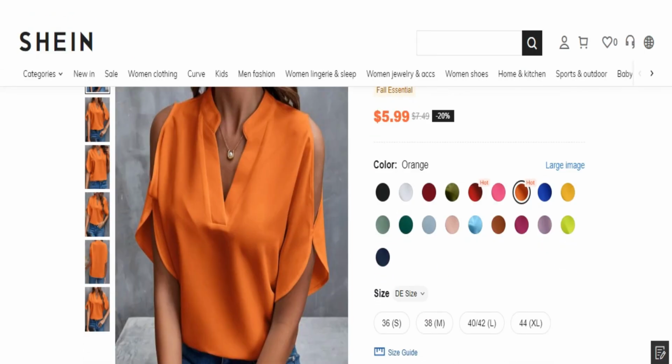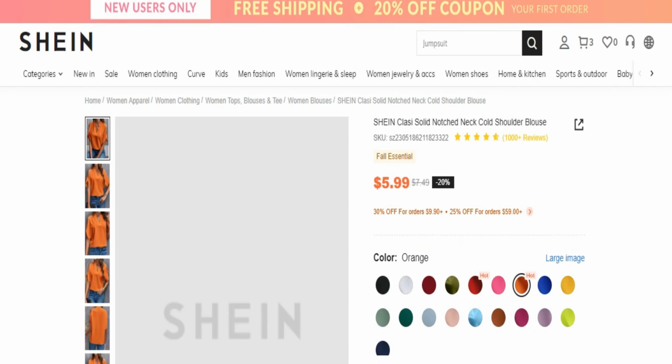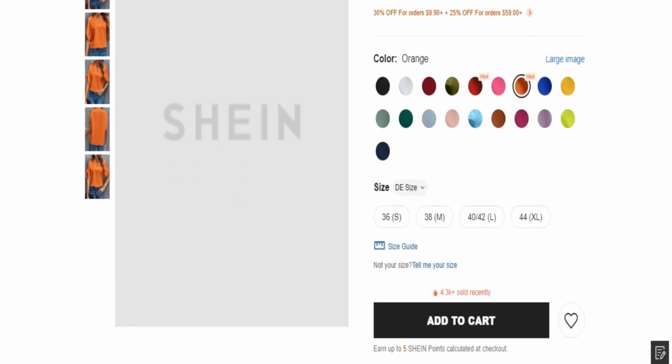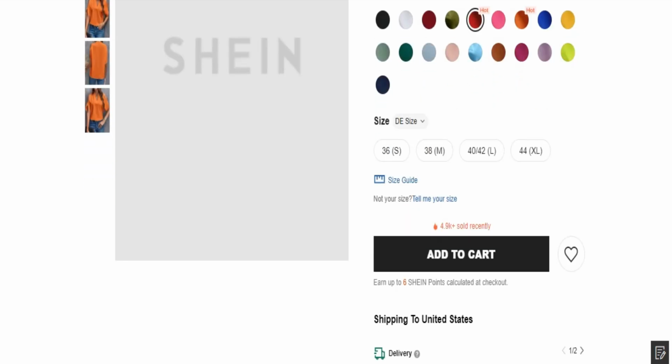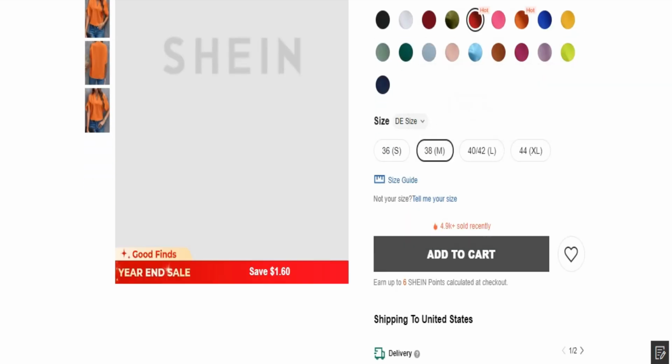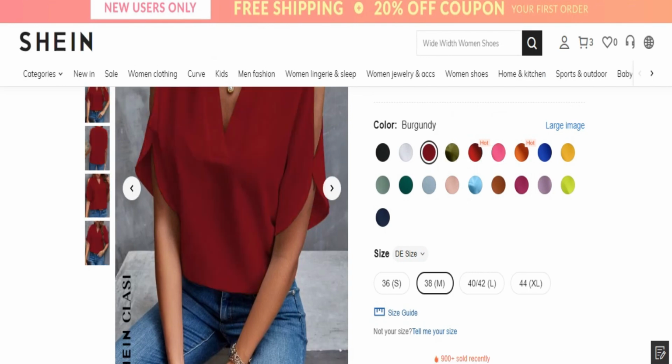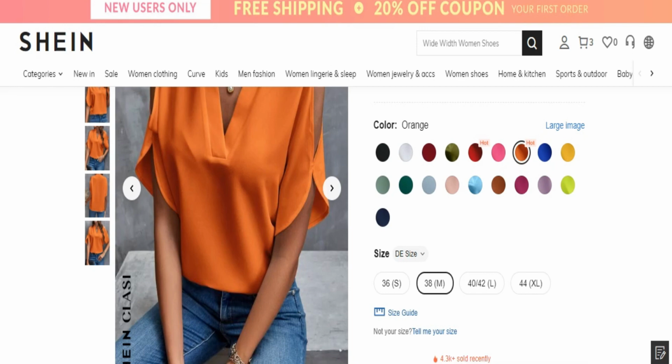Step 2. Benefits of Urge Delivery. Understanding the advantages of Urge Delivery can help you decide if it's the right choice for your needs. Fast processing. Orders are prioritized for quick handling. Priority shipping. Your order moves to the front of the queue. Shorter delivery time. Receive your items within a couple of days.